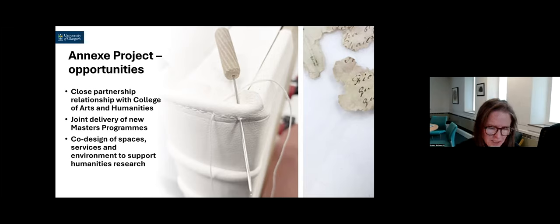Over the years, the library has built confidence-sustained academic partnerships, both at strategic and operational levels. And around our older collections, our archives and our special collections in particular, there's been an especially strong partnership with colleagues in the College of Arts and Humanities. So this cladding project has given us the opportunity to build on those shared ambitions for spaces that are going to support advanced humanities research.